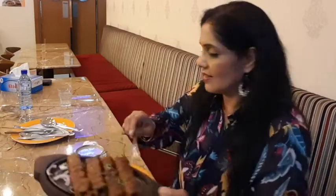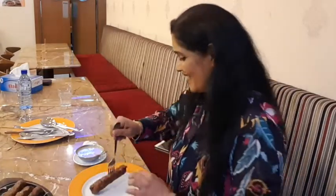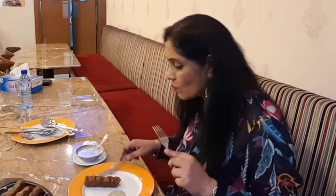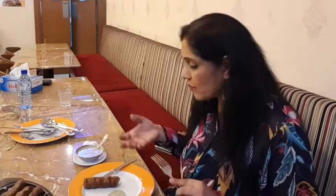Here I have mutton sheekh kabab. You can see them. They're on a sizzling platter and they smell lovely. Just look at it. It's so thick, cooked to perfection, and I'm sure it tastes yummy as well. This is an 11 on 10. Right? It's so good, the spices are so well balanced. And you just get it into your mouth and it smells in your mouth.